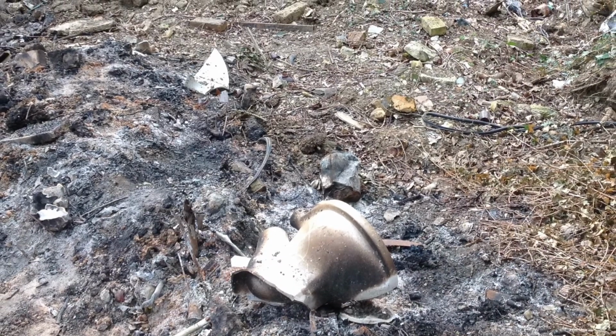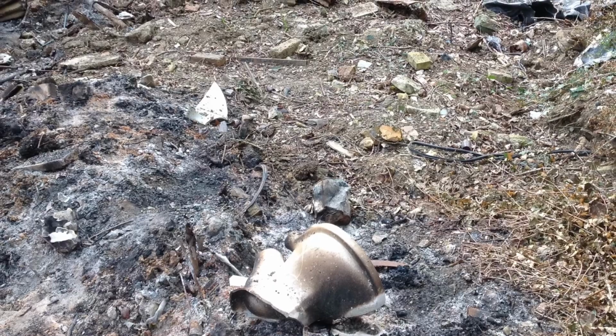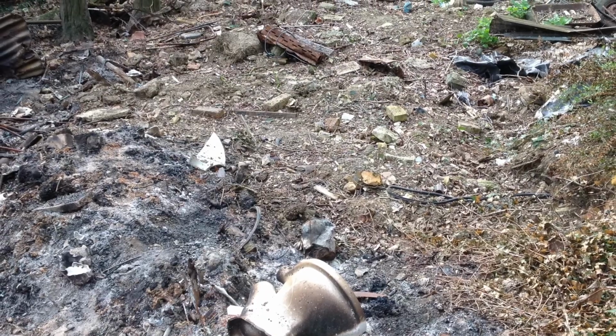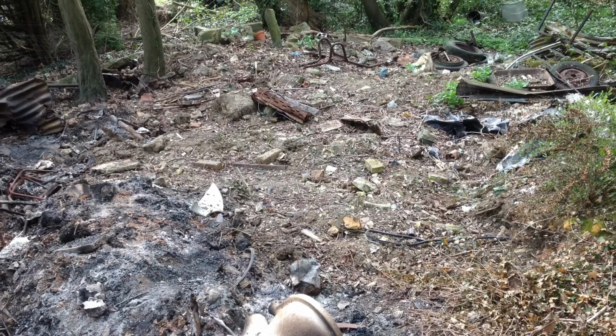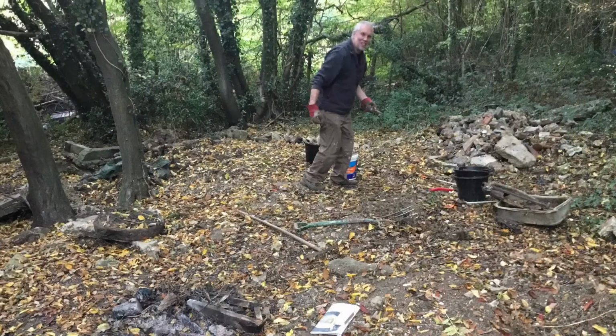For those of you that regularly watch my videos, you might be aware that I'm trying to save a bit of woodland behind my house. And here's some images of the woodland, and actually this is halfway through the work, so you can imagine what it looked like before. We've been working on it for over a year now, and we're getting somewhere finally, and this is what it looks like now. As you can see, it's already like a different place.